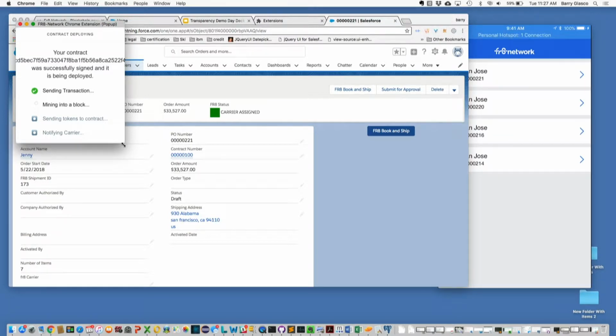Again, this is all on a blockchain. This is a neutral third party that's managing all of this information. There's no one person that's in charge of this data. It's everybody's coordinated effort that's going to be pushing this information up there.